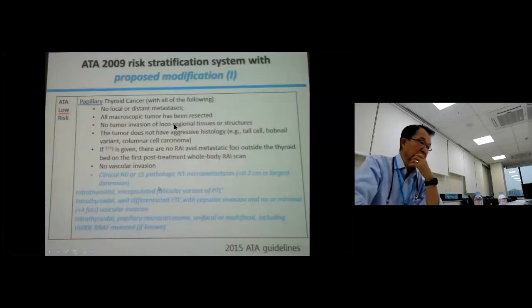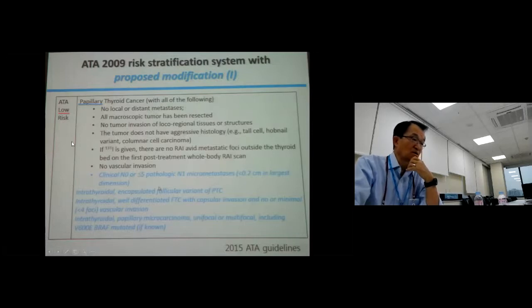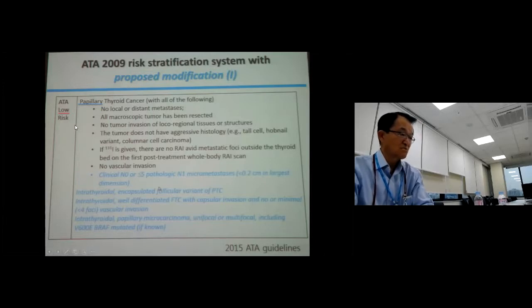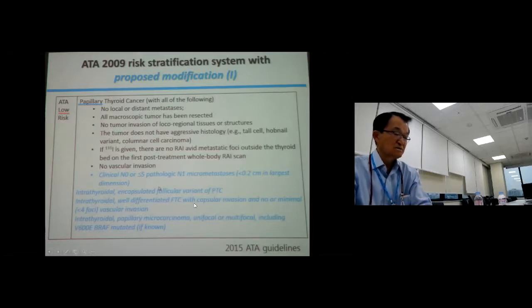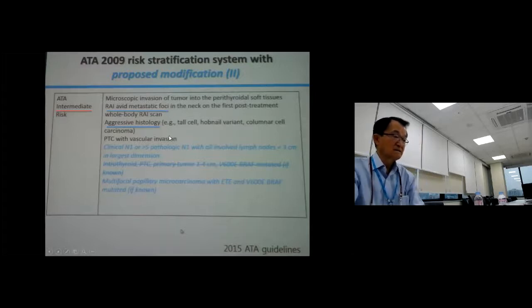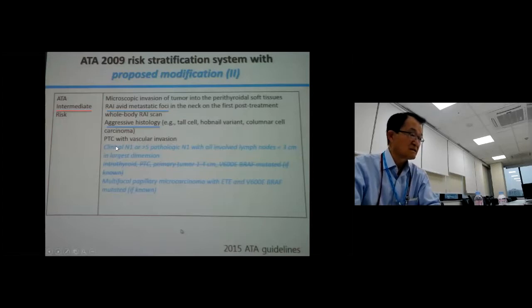And so in this recommendation, papillary thyroid in the low risk group, there's a follicular variant papillary thyroid cancer, and the no metastasis and no invasion of regional tissue. That's a low risk. And if we have a scan, no uptake outside the thyroid, just the thyroid ablation. And intermediate, metastatic, and then vascular invasion, that's intermediate.